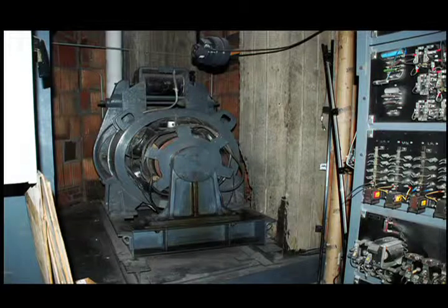This is a machine that dates to the 1950s renovation. And you see the outer ring of that machine is a little over 3 feet in diameter. And what you see on the right-hand side are the old solid, we called them click and pop relays, that were the controllers that determined how the elevator moved within the shaft.